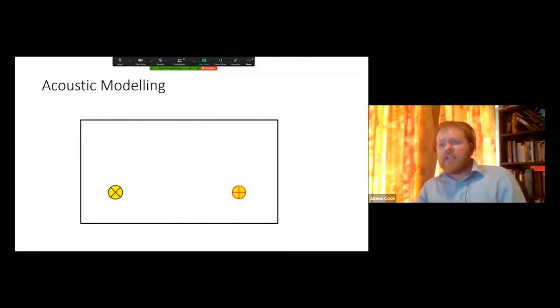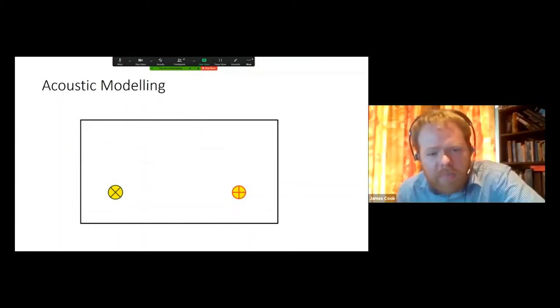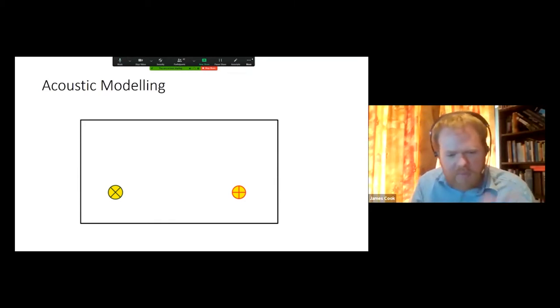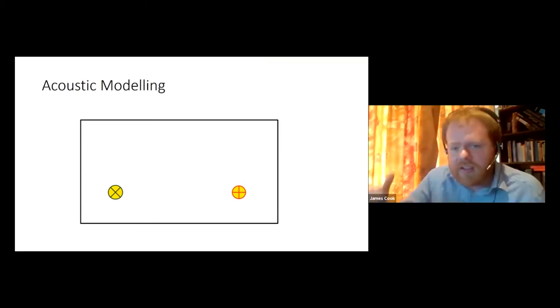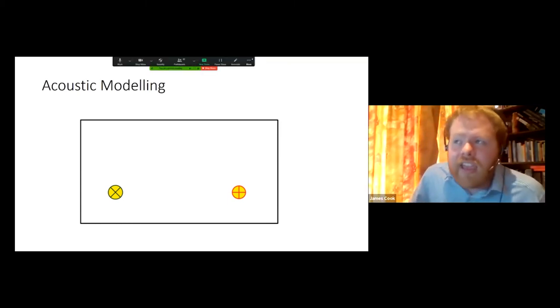We were very, very keen to have acoustic reconstruction as part of this. Lots of people have done acoustic reconstruction in isolation. Lots of people have done visual reconstruction in isolation. We really wanted to try and bring these together, which again has been done before, but taking that one step further and doing it in virtual reality added additional layers of complication.